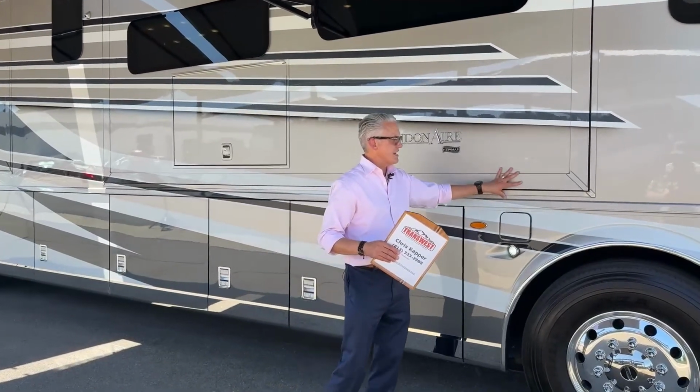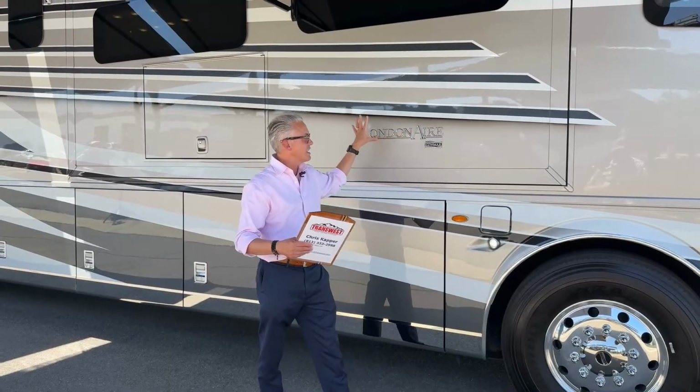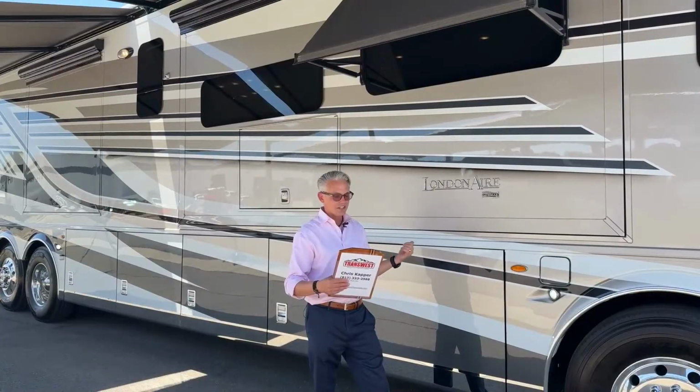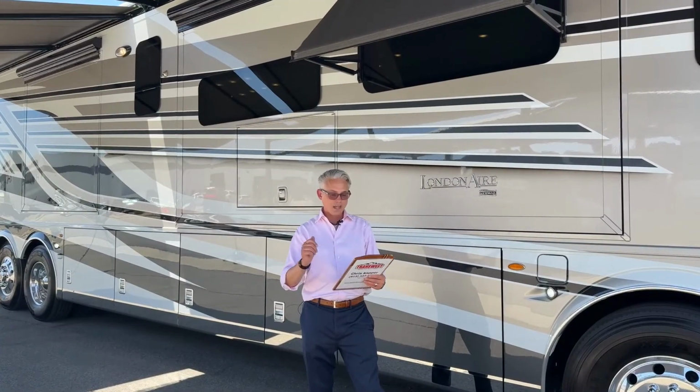Full flush mount slides. But back to that, this is a Seaford graphics on the London Aire diesel pusher. So inside we're going to have the Alden decor and the chestnut glazed maple hardwood with a suede finish.